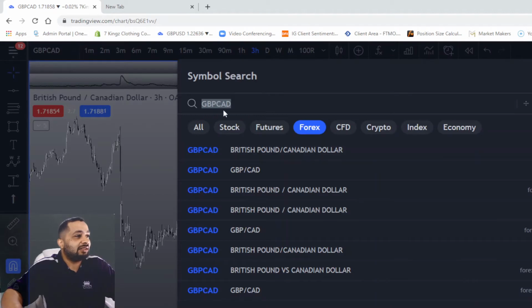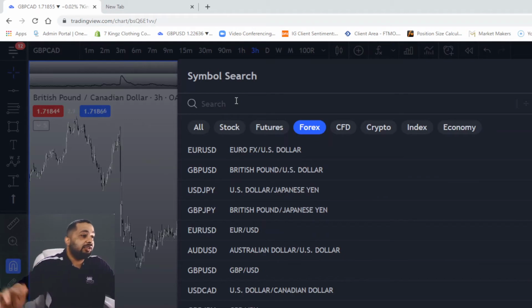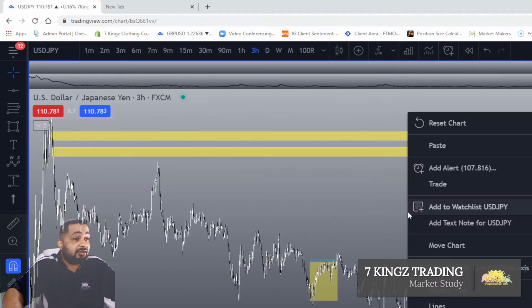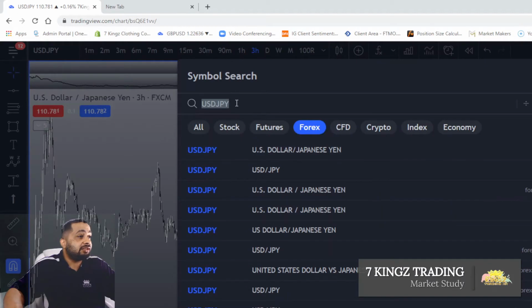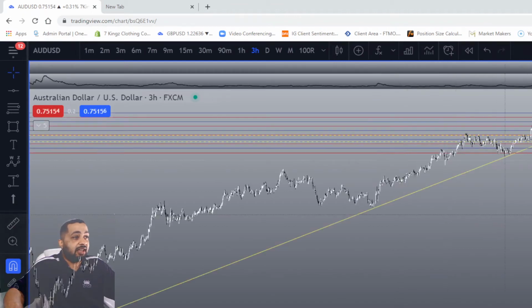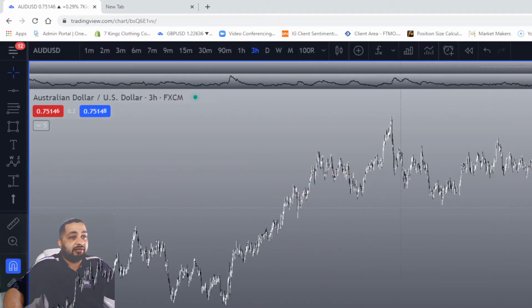Okay, so let's go to something that I don't even trade. We're gonna stick to Forex, but I don't mess with that at all. Well, maybe you think I'm lying because there's stuff up here. I swear I don't trade this, but we got it marked up. Let's go to something else. Definitely don't trade that. So yeah, that's some old stuff. Yeah, we got quarters lines on here. This is very old, so we'll get rid of that.